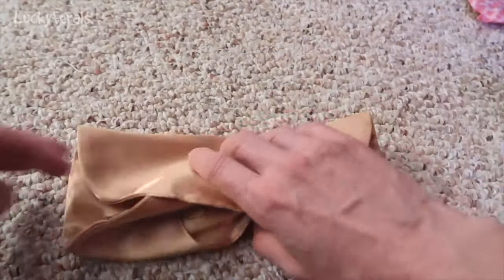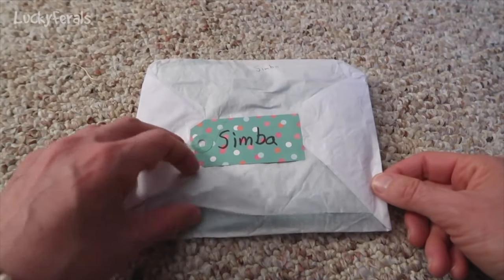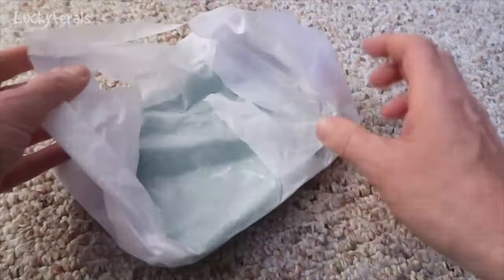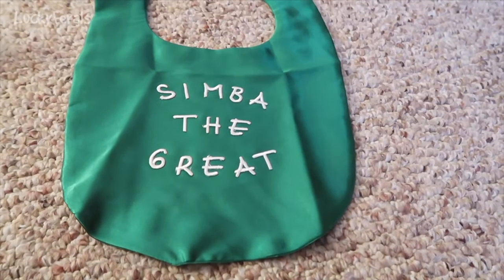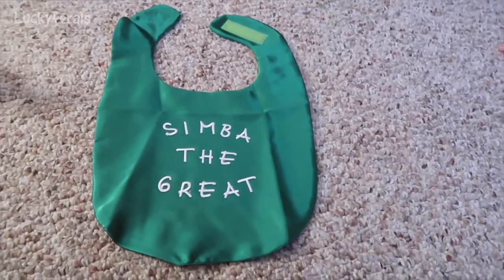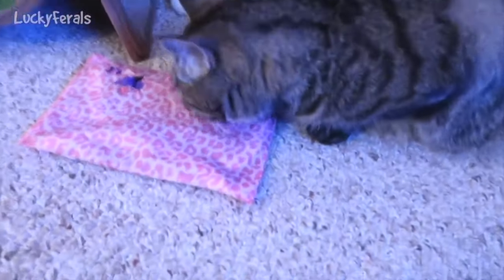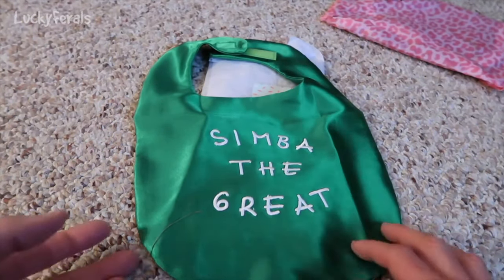Stella, are you gonna open your package? This is Simba's package. What did Simba get? Simba, come here. Come on, Simba. What did you get, Simba? It says Simba the Great. Isn't that nice? It's emerald green. Oh, and here comes Simba. Simba, you want to wear your cape? I don't know why, but Simba's running away, but I'm sure he'll come back up when we do crunchies in a little bit.